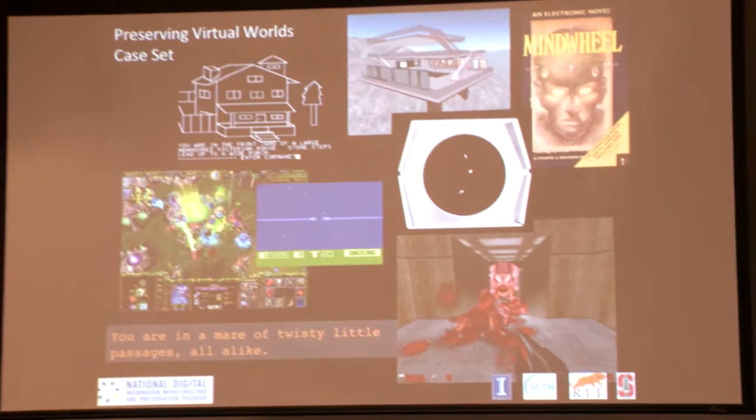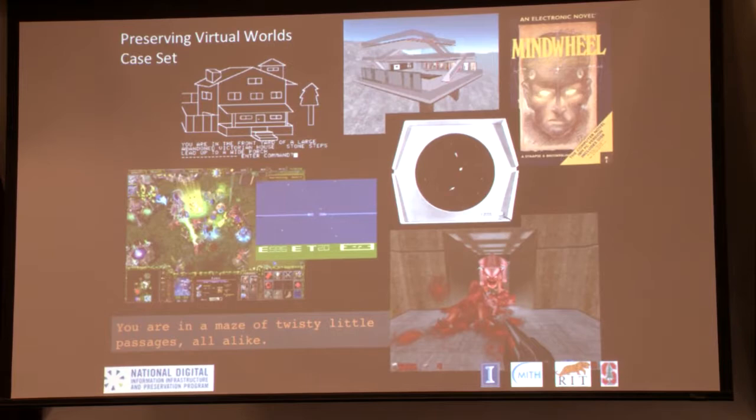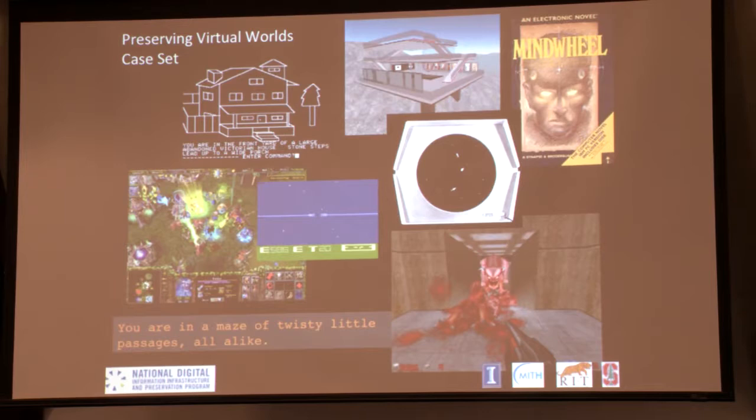So for this project, we adopted a case set approach. It was a very exploratory project. We were interested in scoping the problem of what it even means to say you're preserving these complex digital artifacts, complex software. The games in our case set, there were eight in all, spanned the years from 1962 to 2003 or thereabouts. We included a range of genres, a lot of interactive fiction.